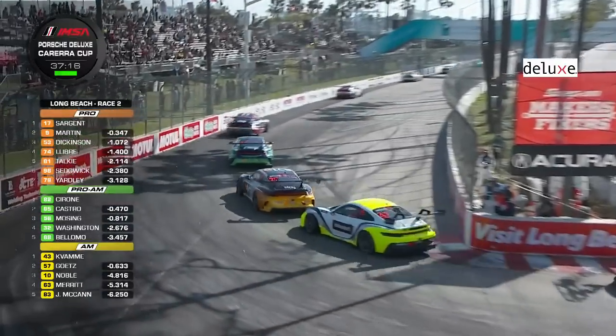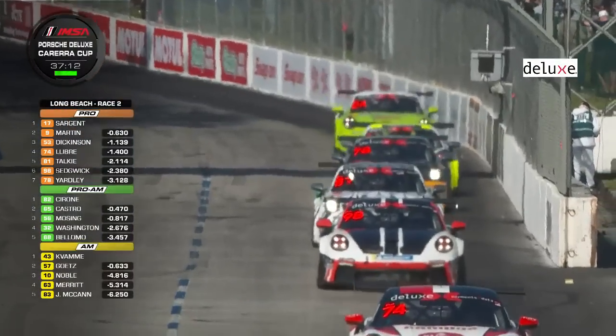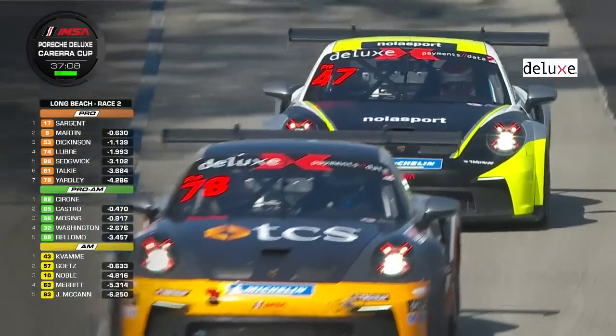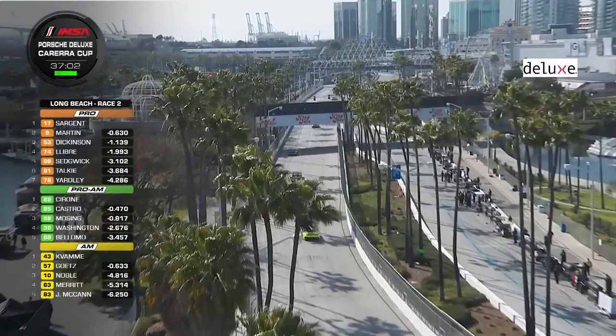But a great start there for Will Martin to move himself up into 2nd place for JDX Racing and put some pressure on Tom Sargent. And all of a sudden, Riley Dickinson, who won the first 2 races of the season at Sebring from the pole, is now down in 3rd position. With a little bit of work to do.